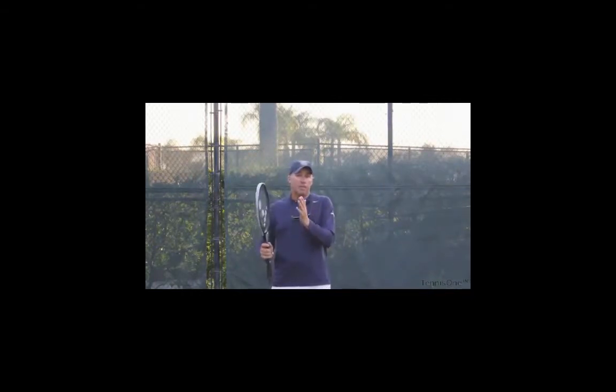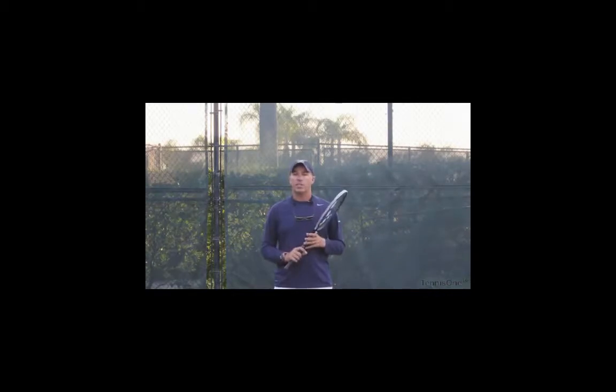Now, if you look at the WTA Tour right now, there's one player that has an ATP style forehand. It is Sam Stosur. She won a Grand Slam recently. Another one in the top 30, who was a top 10 player a few years ago, is Francesca Schiavone. She has an ATP style forehand. Is it a coincidence? I think not.